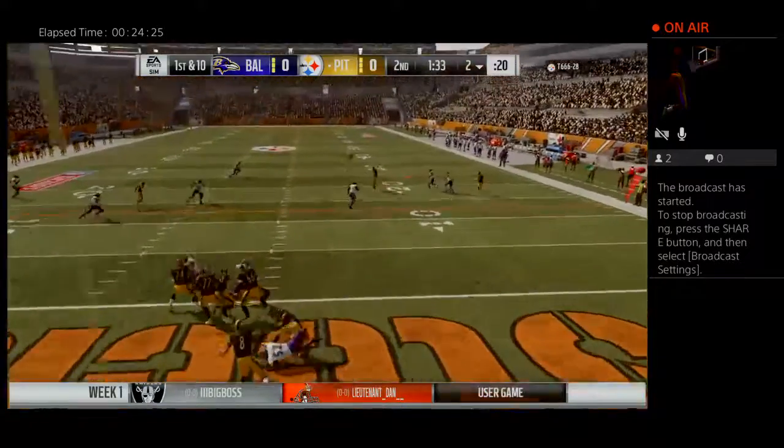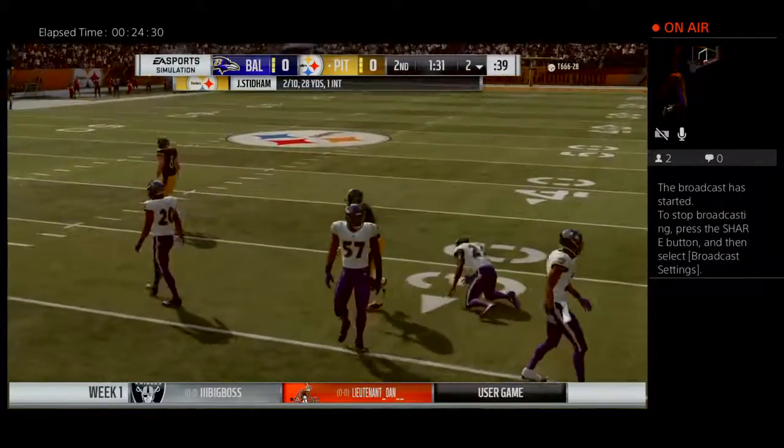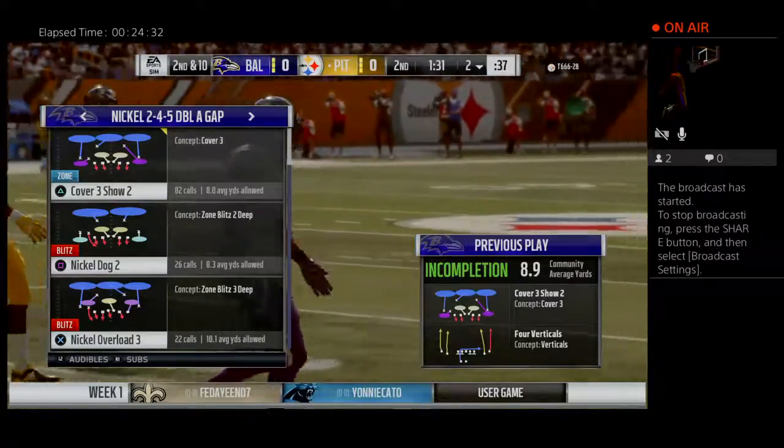To throw now in his own end zone. And incomplete. An excellent play downfield. Should have been picked off, really.